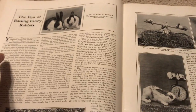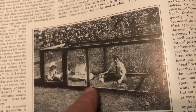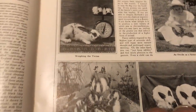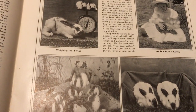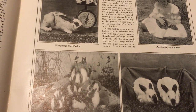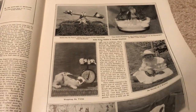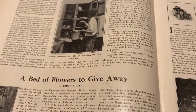And the fun of raising fancy rabbits. This is sort of an article for kids, but look at the children raising rabbits in the little hutch right here. And some more cute photography. Obviously, it's Easter time, so. But once again, just take note at how they're dressed, and you can glean a lot from these photographs of the time period we're in. The rabbit hutches may be the simplest construction. I would agree with that.